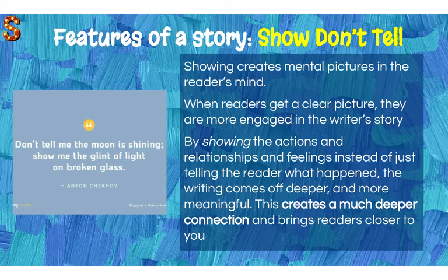Here we see a great quote from Anton Chekhov. Don't tell me the moon is shining. Show me the glint of light on broken glass. That one brings tears to my eyes.